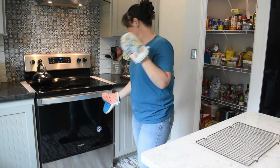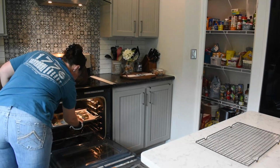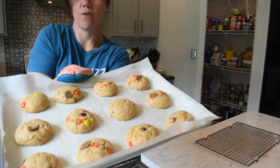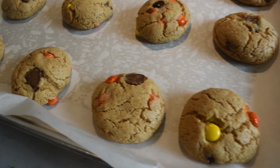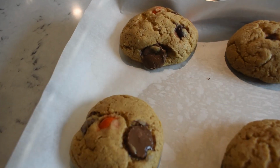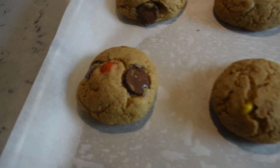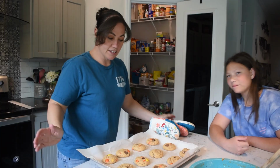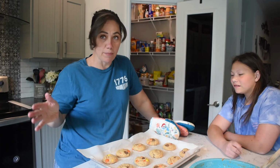Got my mix. Would you look at these babies? Oh my golly, how good does that look? Look at that one right there with the melted chocolate. Oh, I cannot wait to dig into one of these. Cookies are looking fantastic. They've cooled off for about 5 minutes now.